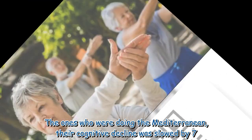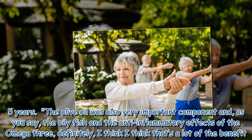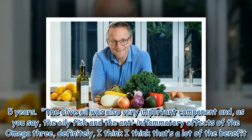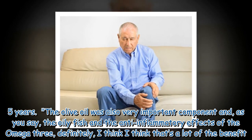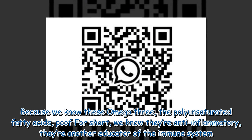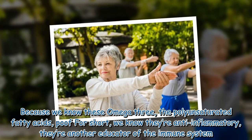The ones who were doing the Mediterranean plus, their cognitive decline was slowed by 7.5 years. The olive oil was also a very important component, and, as you say, the oily fish and the anti-inflammatory effects of the omega-3, definitely, I think that's a lot of the benefit. Because we know these omega-3, the polyunsaturated fatty acids, PUFAs for short, we know they're anti-inflammatory, they're another educator of the immune system."